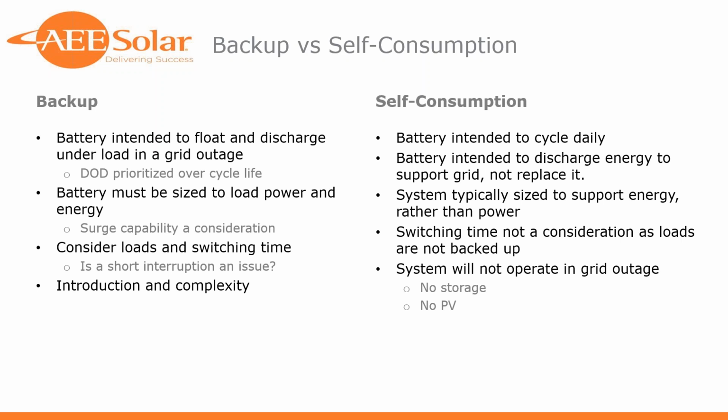Before the days of widely adopted self-consumption, there were lots of these systems out there that stayed at full state of charge, and the battery backup was there as an emergency source of power, rather than installing a generator. Let's install a small system, let's install some batteries, and now we've got protected loads, and depending on the equipment, you might say a critical load panel.